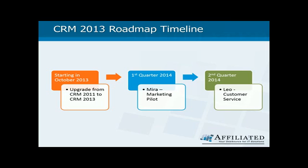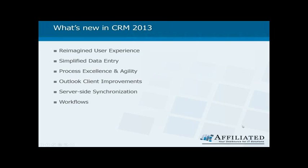Second quarter of next year, which Microsoft calls Leo, will be the customer service release. From what I've heard, it's going to bring some great improvements and enhancements. I don't really have the details as of today, but hopefully soon we'll have some of these details and we can start demonstrating or talking about it.